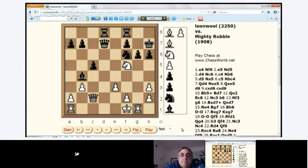Why not take the pawn on h6? Well, because if he had taken the pawn on h6, we would still move the king, attacking that knight, and then he would have to move again and let us into h3. So I don't think there's any way out for him now. It's all gone too far now.